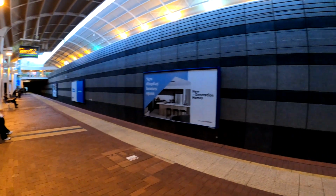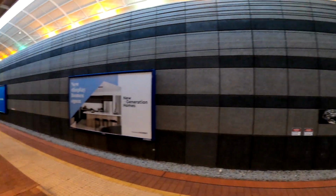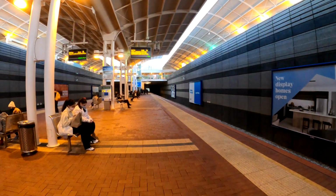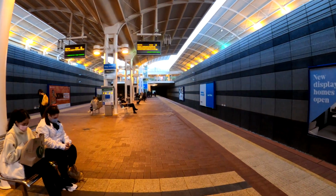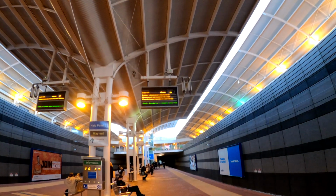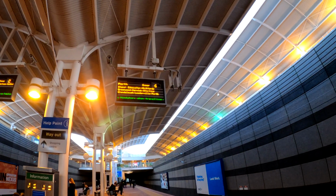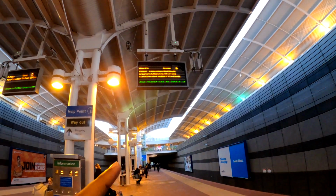And as I said before too, if you are traveling to a train station, then make sure that you understand where you're going, and to do that you'll see the boards over here. So as you can see, it will show you all the stops it will go to. So I'm going to Perth, and that's the last stop over here.